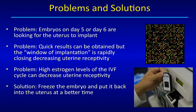And so the solution is that we have the new ability to freeze embryos in a very special way. The embryos are then frozen for 2 to 3 weeks. And then once we have genetic testing results back and your uterus recovers from the higher estrogen level, we can then thaw one embryo at a time and put that embryo back into the uterus.